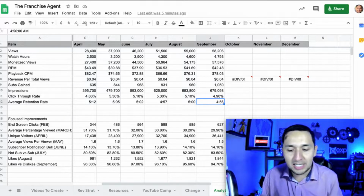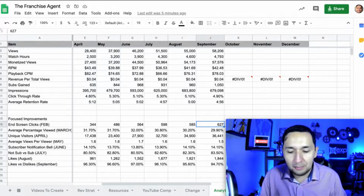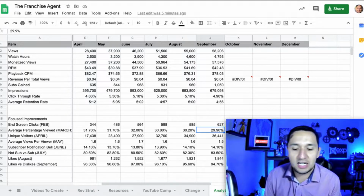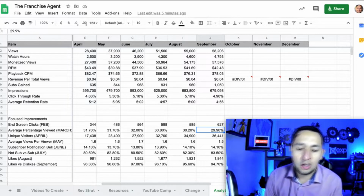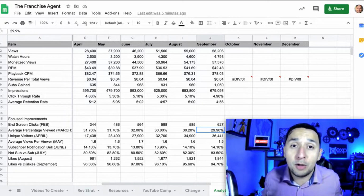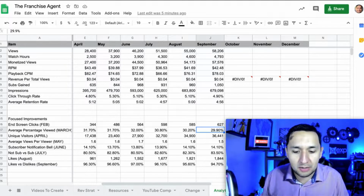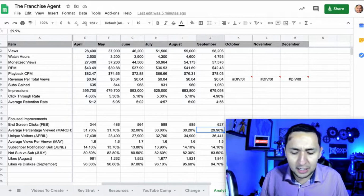As you can see, the average retention rate went down just slightly. The in-screen clicks went up, so about 40 more per month. So that is fantastic. Average percentage viewed went down. And this is something I mentioned last month. I do expect this to go down just slightly before it stabilizes, because I'm uploading the podcast, the Agent Lead Source podcast, in this channel. So that's 4 uploads every single month. In some cases, it's 5 uploads every month. So I don't suspect this is going to go up anytime soon.